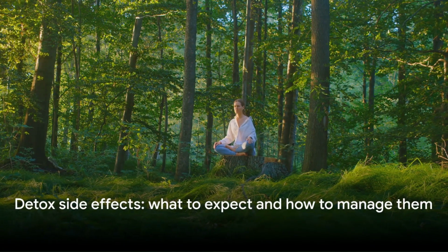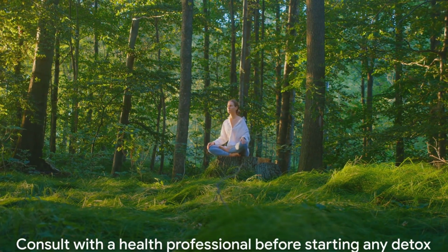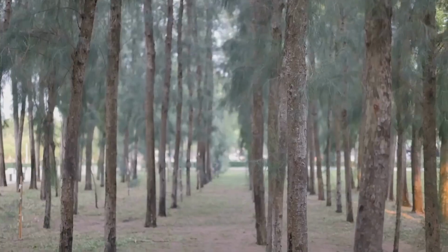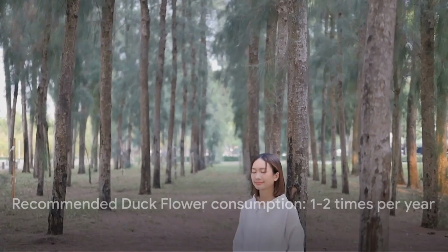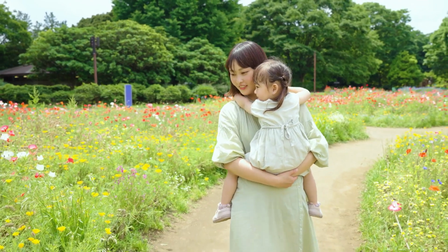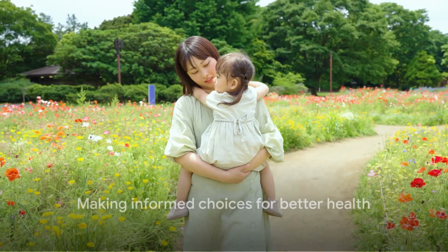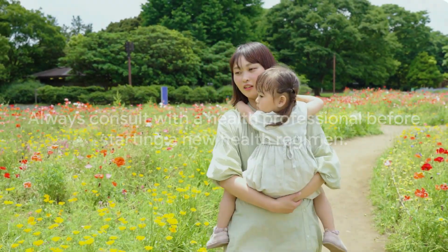However, it's important to remember that the detox is not for the faint-hearted and comes with some extreme side effects. Therefore, always consult with a health professional before embarking on this detox journey. It's generally recommended to limit the consumption of duck flower to 1 to 2 times per year due to its aggressive nature. Furthermore, it is not suitable for nursing mothers and children. Remember, the path to better health is about making informed choices. Always consult with a health professional before embarking on a new health regimen.